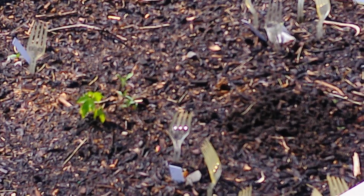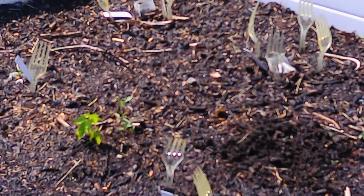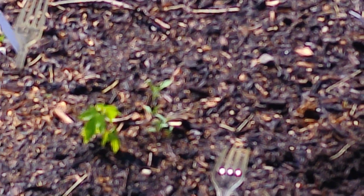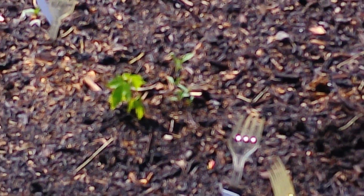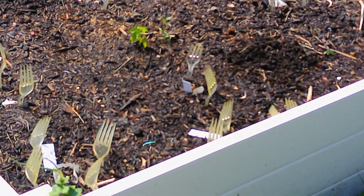Alright, and there's a tomato. I think it's a tomato plant. I'm not sure. And then next to that is another tomato plant. And I think those are carrots that are coming out next to that. These boxes have been reseeded so many times. I don't know what's growing in them anymore.